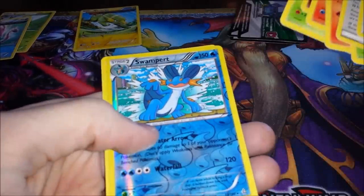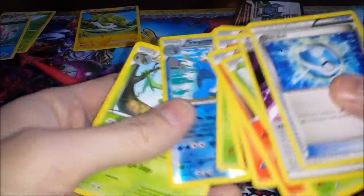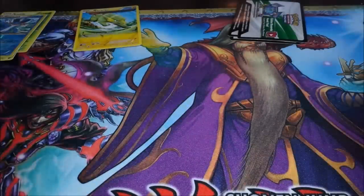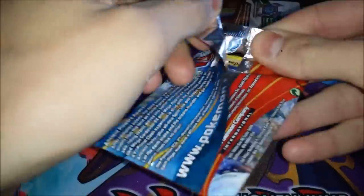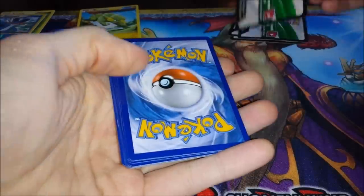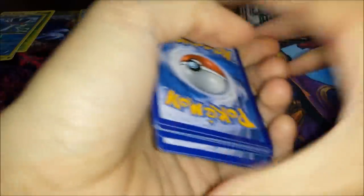Okay, we've got a reverse Swampert rare and another Skeptile rare. But yeah, this set in Japan was Gaia Volcano and Tidal Storm. It was combined for America. So, it's just huge. It's a huge set.